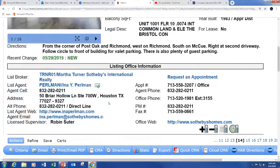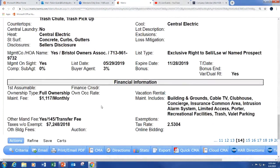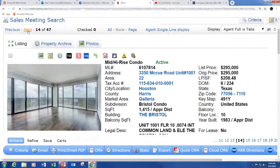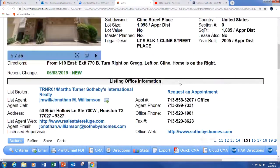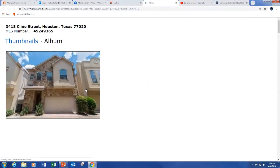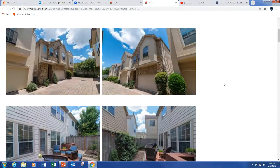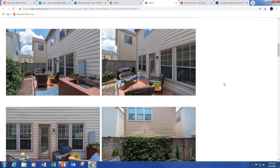What's the assessment now? 1117 per month. Thank you. 3418 Klein, 315 Jonathan. Yeah, that one's in that same area as those lots we were just looking at, a couple blocks away from where they're building the East River Project. You guys don't remember, it's a 150-plus acre development that Midway is doing right there, east of downtown. This is a nice little townhome. It's got a great little backyard.